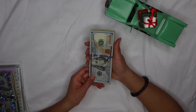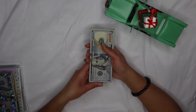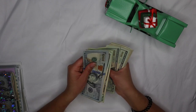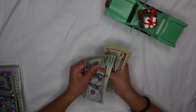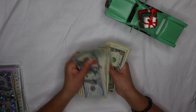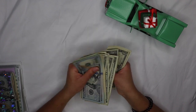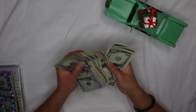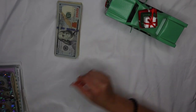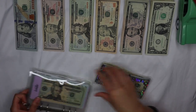This was the money that is going to be going back into my bank. So I'm just gonna organize this, and first, let's count it. 100, 200, 300, 350, 370, 390, 410, 430, 450, 470, 490, 510, 520, 530, 535, 540, 545, 550, 555, 560, 565, 566, 567, 568. So $568.